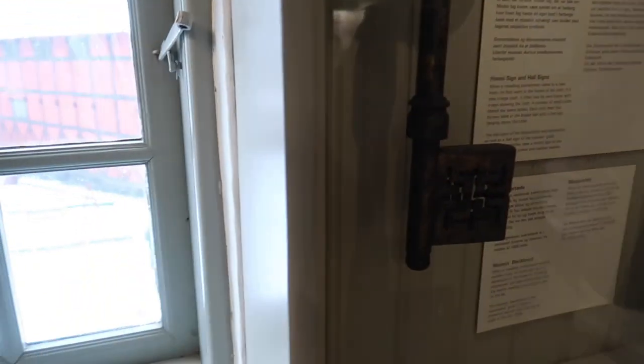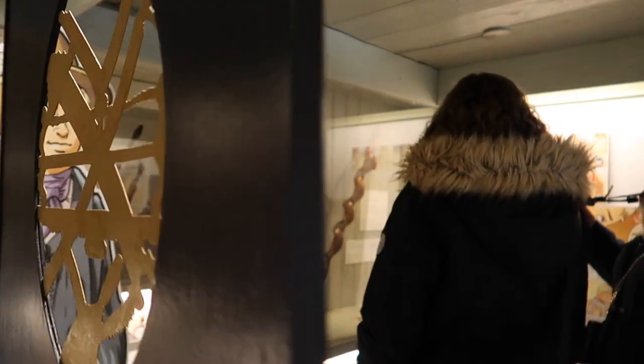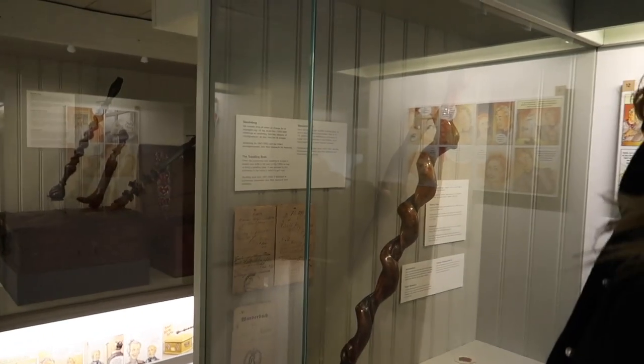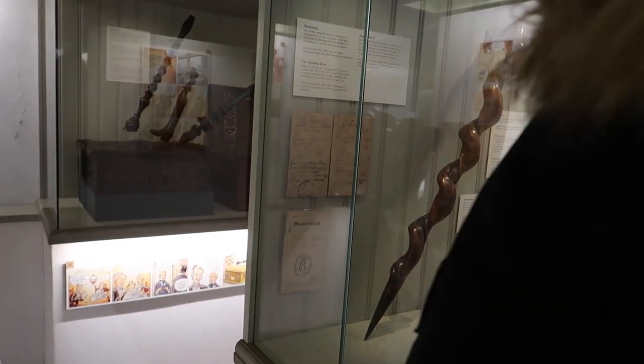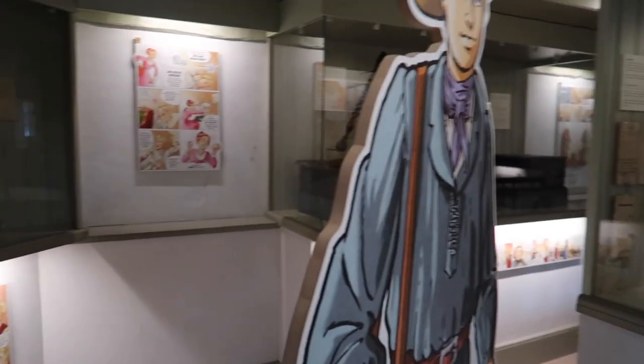Oh, that's a big key. It's a wall upstairs. Oh my God! It's a rosewood walking stick. And then they had books. Yeah, it's a traveling book, like the journeyman. When they were traveling to acquire a new skill, they put it in the book.